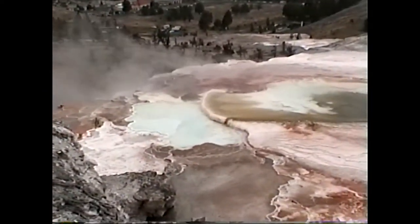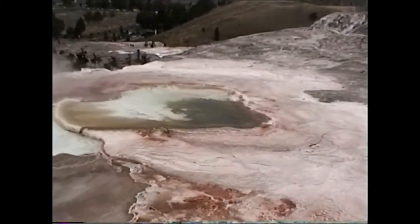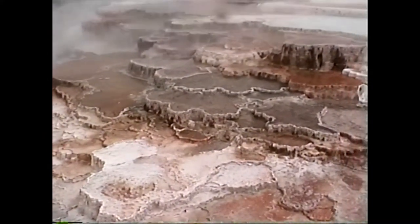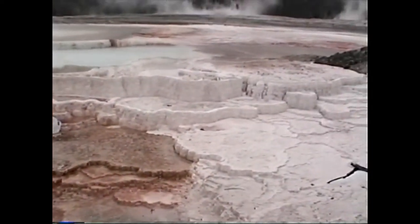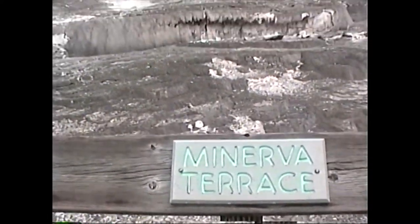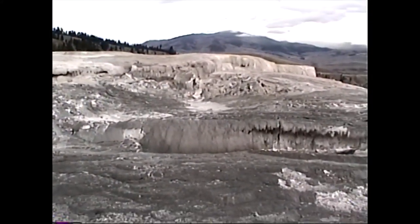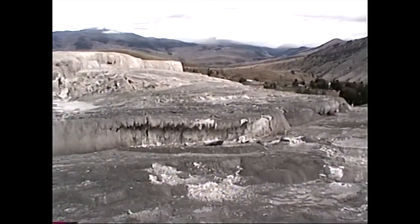We're at Upper Terrace up at Mammoth. You want to go get it? Yeah. New Blue Spring. This is Minerva Terrace. It's a cold, overcast, dreary day, and we had snow flurries already today.